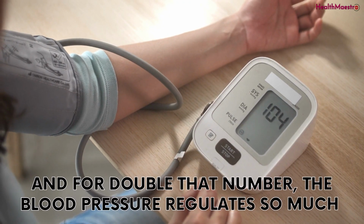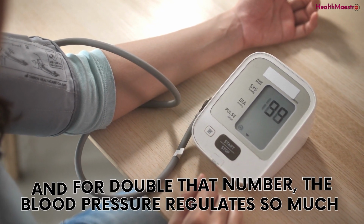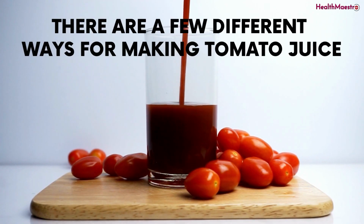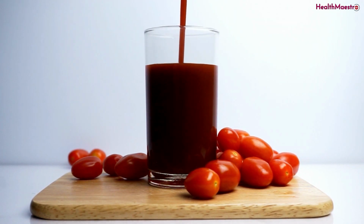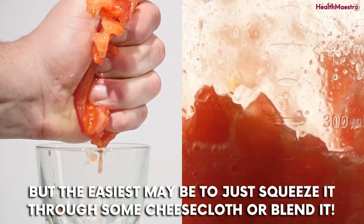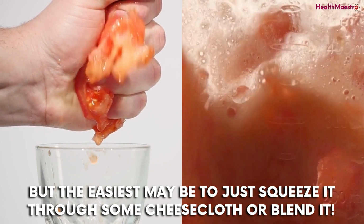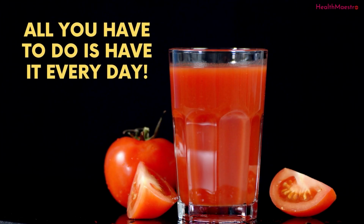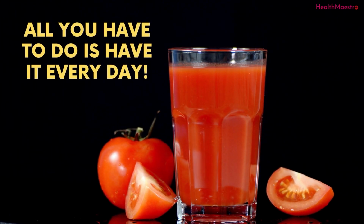And for double that number, the blood pressure regulates so much that they basically never have to worry about poor heart health ever again. There are a few different ways for making tomato juice, but the easiest may be to just squeeze it through some cheesecloth or blend it. But how you consume the tomato is on you. All you have to do is have it every day.